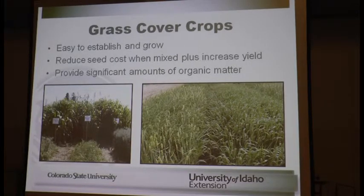We think about our grass cover crops. Most people are familiar with those. They're very easy to establish, easy to grow. Most people have grown them in the past, whether we're talking warm season or cool season type species. Compared to some of the legume seeds, or maybe some of the specialized brassica type seeds, seed cost tends to be lower. So when we put them in mixes, we can decrease the overall cost of the mix and the input cost of the seed. These cover crops can also provide a significant amount of organic matter, especially those warm season type species. Okay, next slide.